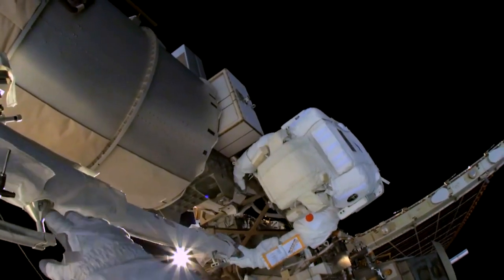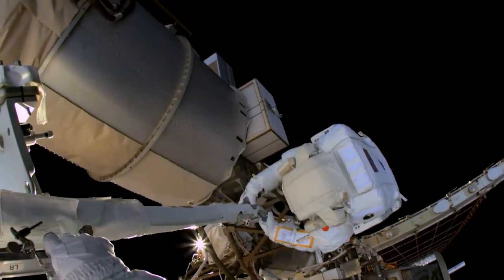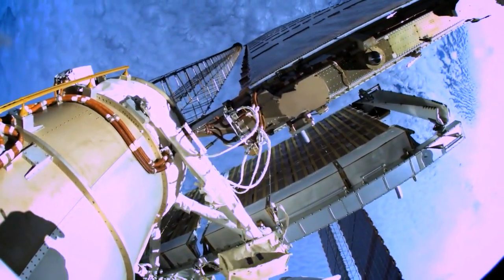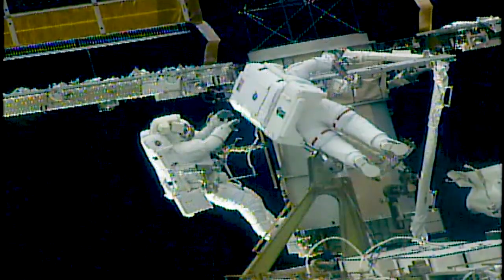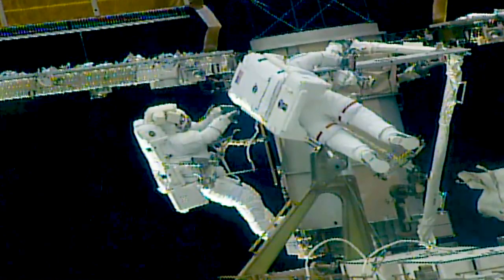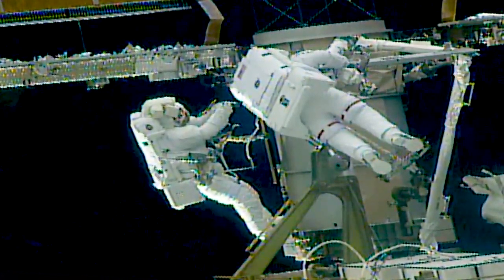During the spacewalk, the duo will build and install a bracket that will be used to attach an ISS Rollout Solar Array, or IROSA, in a future spacewalk. Because of the size of the bracket, it is sent to space in pieces and assembled in microgravity, similar to how we put together furniture here on Earth.